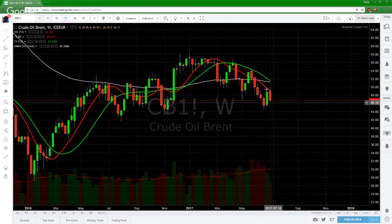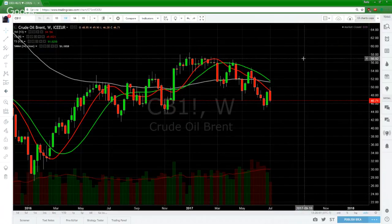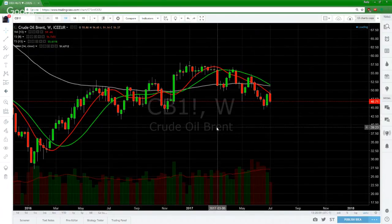Crude, I got a 2-bar reversal last week. Looks like we tried to get over the 8 and got rejected, but it is closing above support. Let's see if that is just a pop into resistance coming back into support. Try again. But watch out for previous low breaks as it could fall on over.